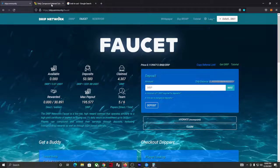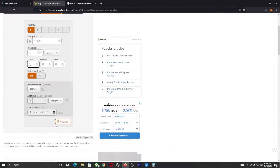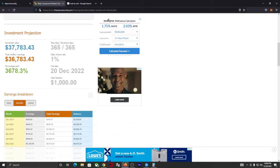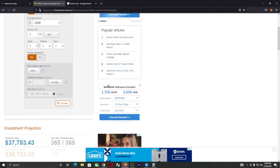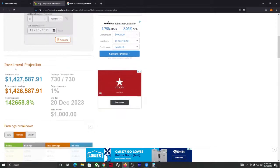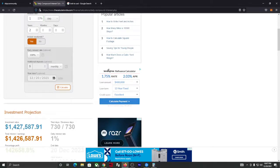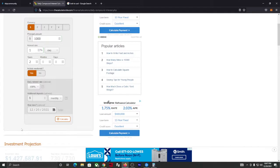So, there's a daily compounding calculator on the calculator site. If you were to put $1,000 in there, 1% daily for 1 year, it'll return you $37,000, right? If you have it for 2 years, 1.4 million dollars. You mean to tell me you could park $1,000 in something and come back every single day and recompound and recompound and recompound it until you get to 1.4 million dollars in 2 years? I'd do it.